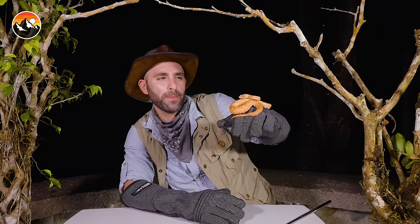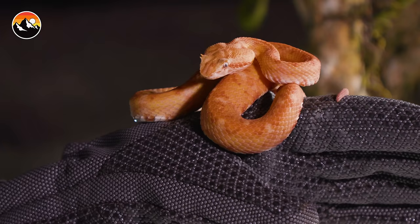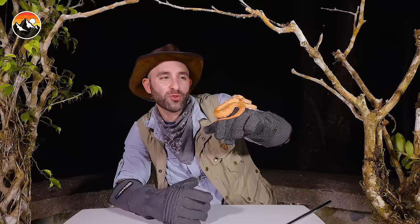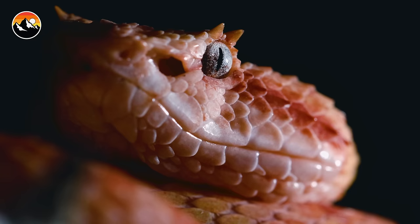Wow. What a cool experiment this was tonight. Determining that using bite-proof gloves is a great way to interact with smaller venomous snakes. It's allowed me to stay calm, the snake has stayed calm, and we've gotten a really cool Central American species up close for the cameras. The one and only eyelash viper.